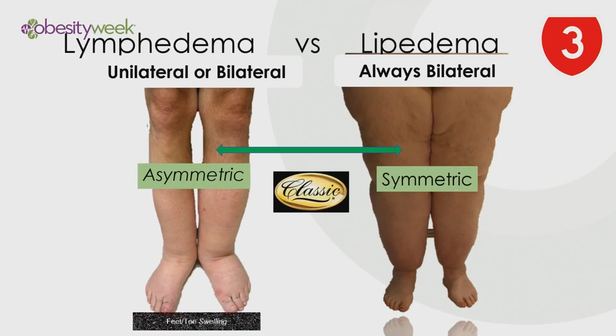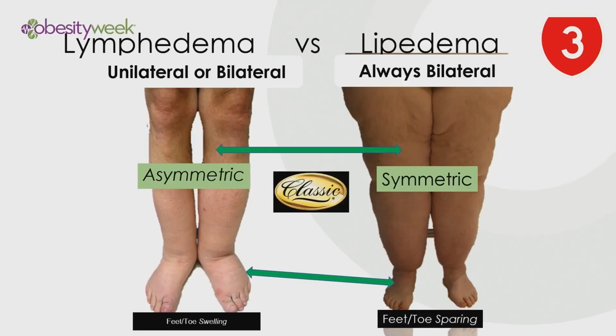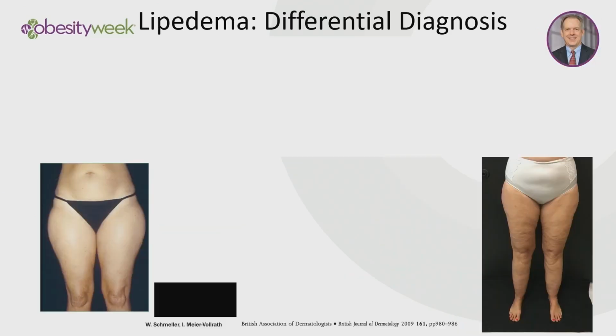And then finally, classic lymphedema, typically, although not invariably, is associated with significant swelling of the feet and toes, whereas lipedema is typically, although not invariably, associated with foot or toe sparing from a swelling standpoint. So really good contrast between these two disorders, and you shouldn't be confusing the two.